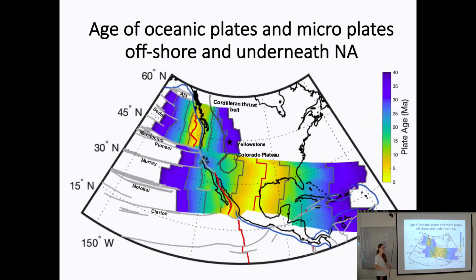Another way to look at this reconstruction is based on the age of the plate, and we could think of what this younger plate underneath the surface means for the surface geology. So just to note again, there's a continuous subduction here that is undisputable, and there are continuous ages in these plates, and here we can see the effects of the microplates in the age of the subducting slab.